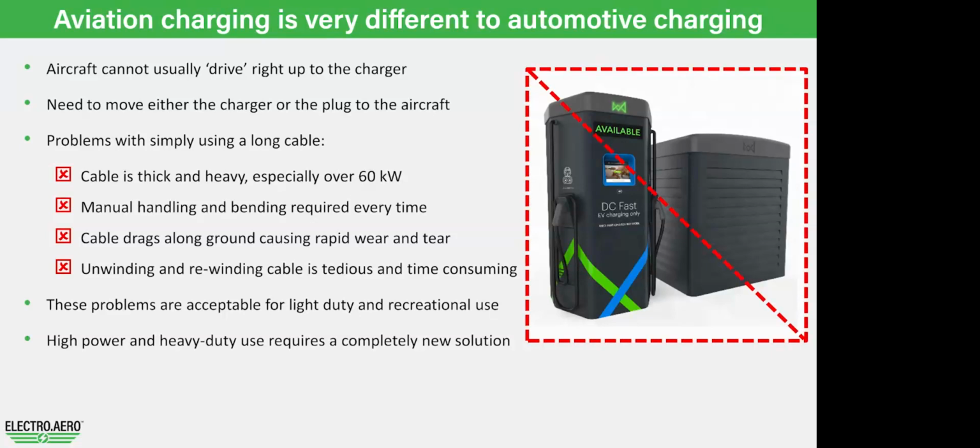The other problem is cable thickness and weight. Anything over 60 to 80 kilowatts starts to be pretty cumbersome to transport. The manual handling and bending radiuses can be a challenge too. The cables drag along the ground and can wear out. Unwinding and rewinding cables can be tedious and time consuming. These problems are acceptable on the light duty side of aircraft charging, but they really need to be solved for commercial operations. For commercial aircraft that are eVTOL or have many passenger seats in fixed wing, you are going to need a high-powered cable and charging management system to move up and back to the aircraft, and that's what we've been focusing on.